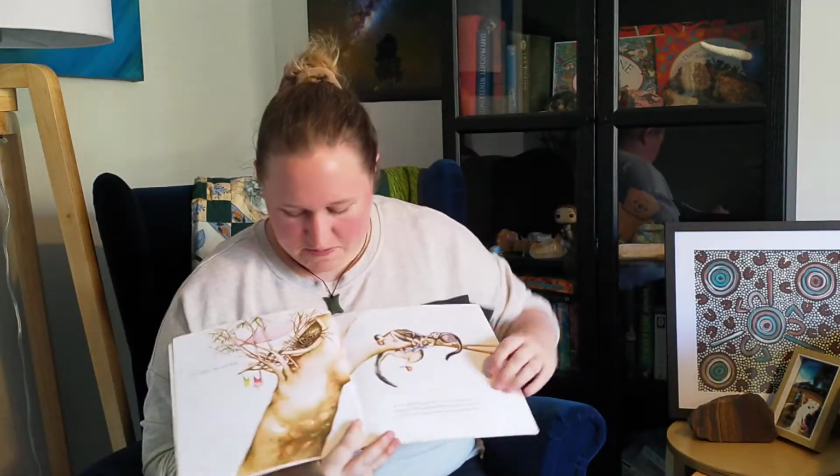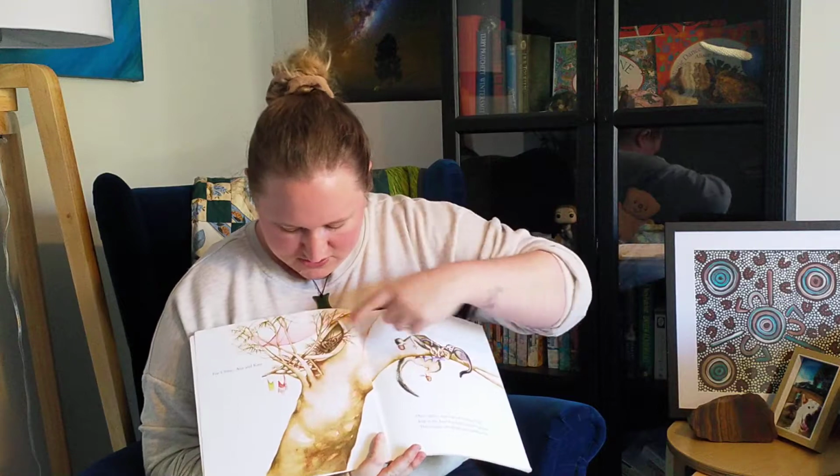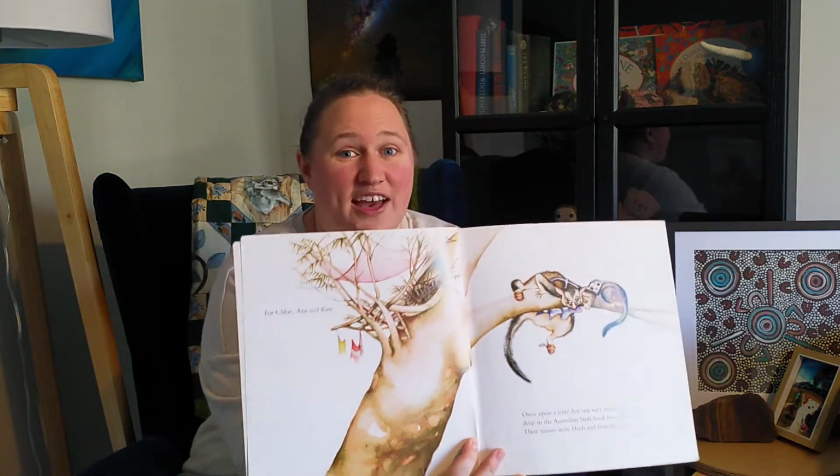I like this a lot because they're possums, so they live up in a tree, but it looks a little bit like a tree house. And I really like building tree houses.